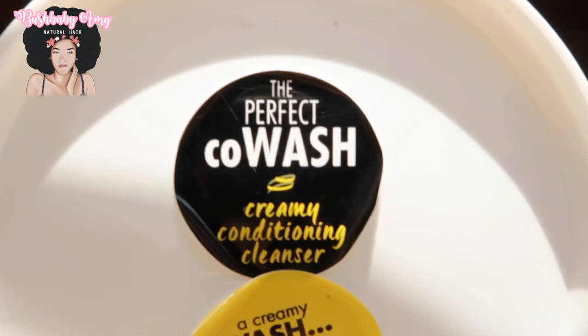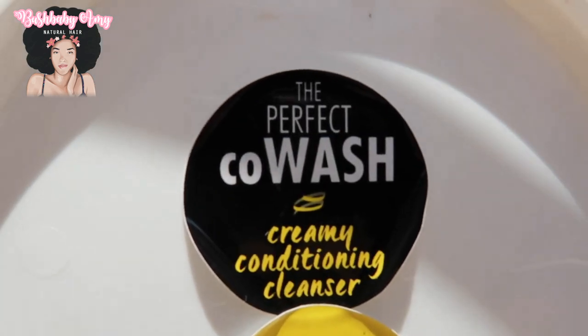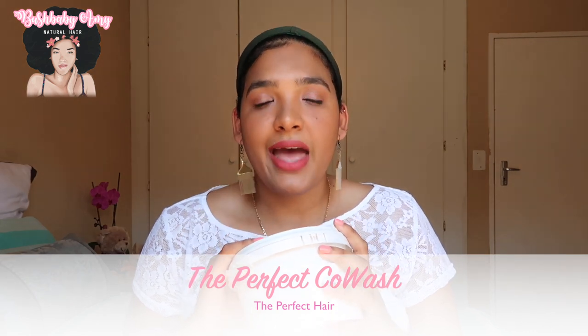But there is one that I go back to over and over and over again, and it is the Perfect Hair Creamy Conditioning Cleanser. Basically it is their co-wash and it is amazing.